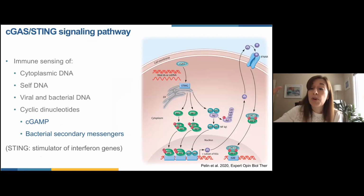It's extremely important for fighting cancer. Indeed, the basis of this pathway is an immune sensing pathway that can recognize and act once DNA is found in the cytoplasm, and that could happen by, for example, infections. It's also infections, viral or bacterial infections, but also it can recognize self-DNA.